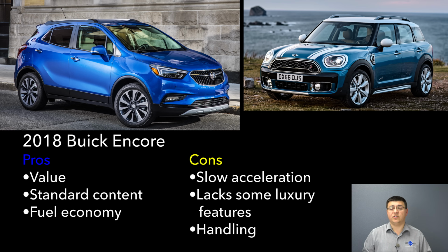The standard 4-cylinder turbocharged engine in the Encore will get you from 0 to 60 faster than the base model of the Countryman, and the optional 4-cylinder turbo in the Encore will get you from 0 to 60 about as fast as the S trim of the Countryman that we were driving. Pricing, optional features, and luxury touches are what separate the Encore from the Mini Countryman.